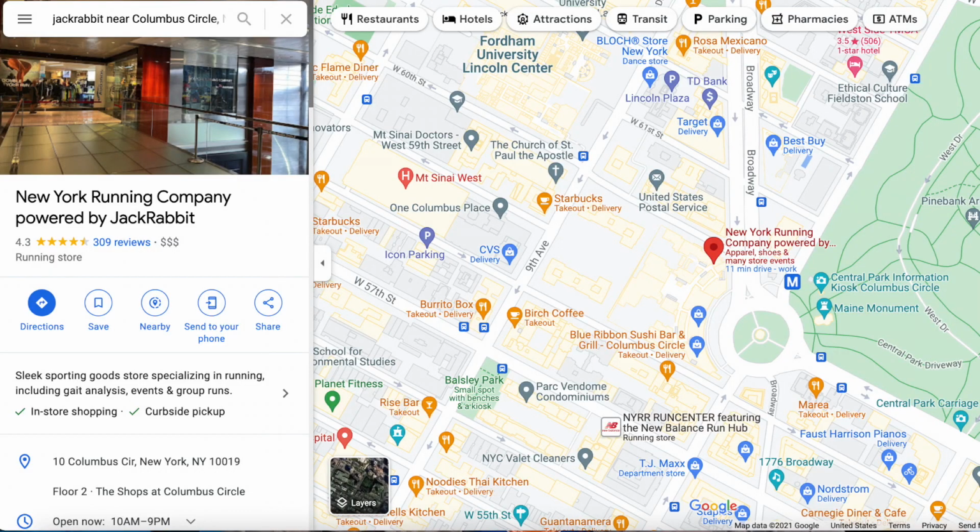So on November 4th, on that Thursday, Hoka is also going to be hosting a 6 p.m. group run, this time from the Jackrabbit store at Columbus Circle. This is a running store that's always open in New York City. A lot of running clubs do leave from there. Probably going to be a run out into Central Park.